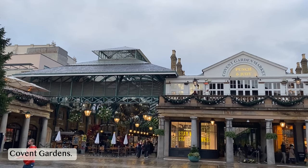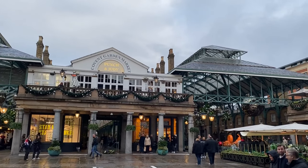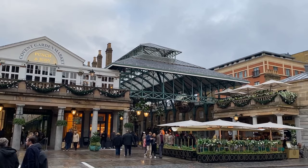Covent Gardens is a trendy part of London known for its markets, cafes and boutique shopping. It's one of our favourite places to enjoy a cuppa while people watching.